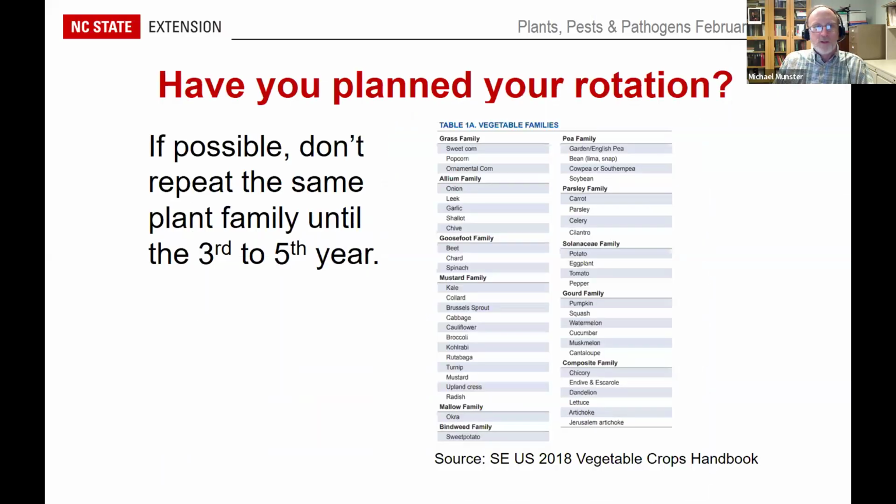When we're talking about rotations, again, you want to rotate among members of different families. In that vegetable crops handbook, this is the table as it came out a few years ago, but the families haven't changed. And you can see the list of things to rotate among, avoiding members of the same family until the 3rd, 4th, or 5th year.